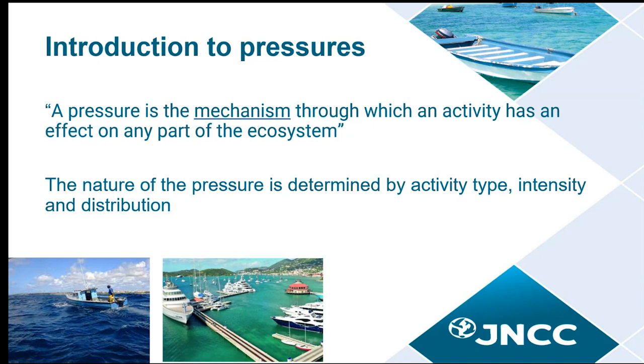A single activity can have multiple associated pressures, and it's important to consider that the pressures an activity possesses can vary depending on the life cycle. For a marina or a harbour, there can be very different pressures from the construction of that site to its operation and even its eventual decommissioning. So it's important to consider all these things when trying to capture all possible pressures that an activity can have.